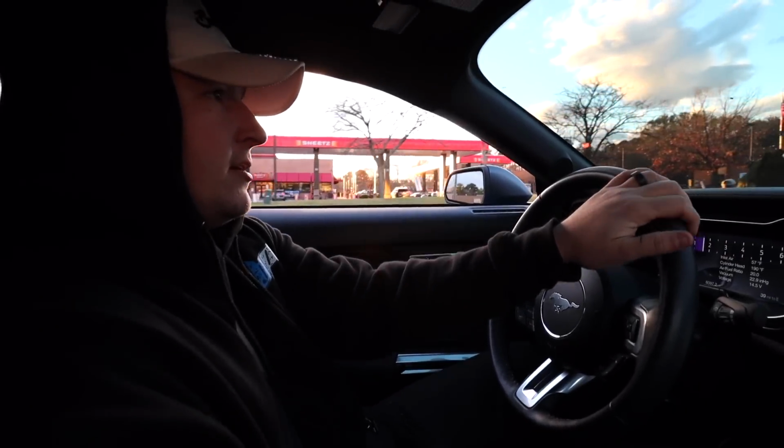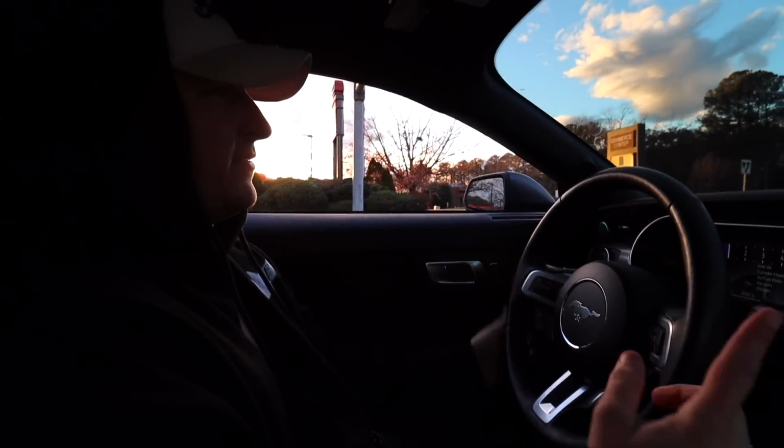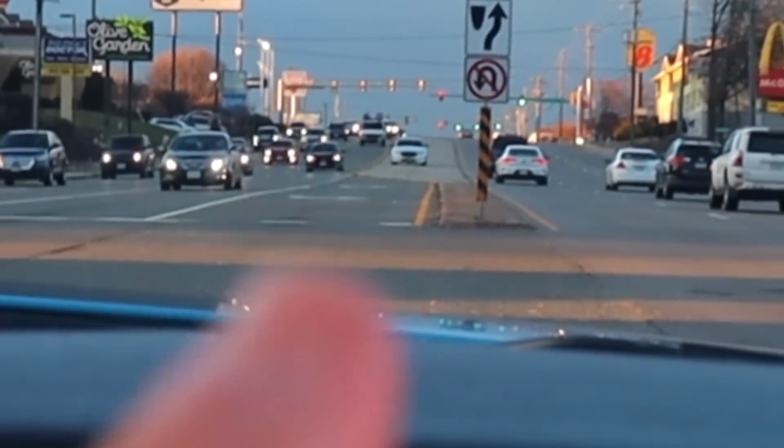Oh, is he running radar? He might be, I don't know. What is homie doing? Oh, baby Jesus, we ain't running this. Dude, zoom in on him. We got a cop sitting in the median right there. Yup, he's lurking.